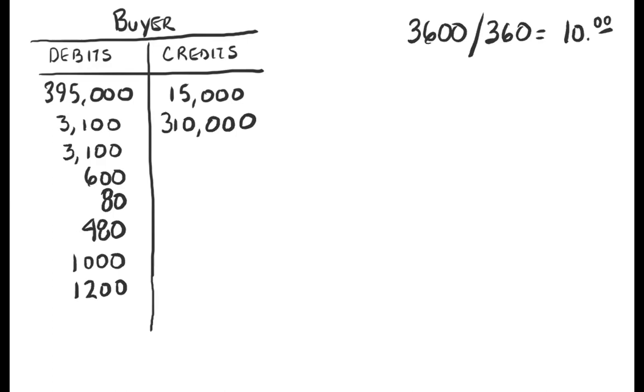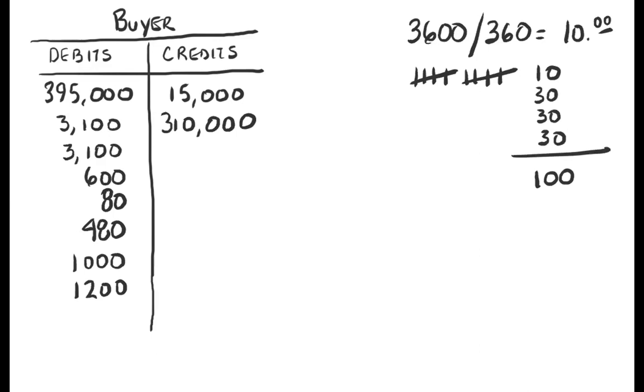And then my closing is September the 20th. The way I'm going to figure this out is I'm going to count it just the way I would make sure that you don't mess this up. So September 21st, 22nd, 23rd, 24th, 25th, 26th, 27th, 28th, 29th, 30th. So I've got 10 days in September, plus October, November, December. So that's 100 days. 100 days times $10 is $1,000. And I've got to pay that to the seller because he's already paid the taxes.